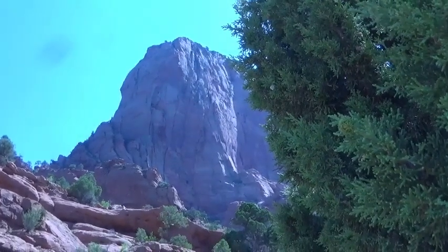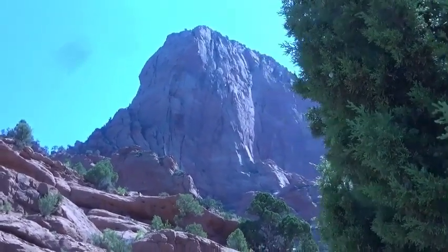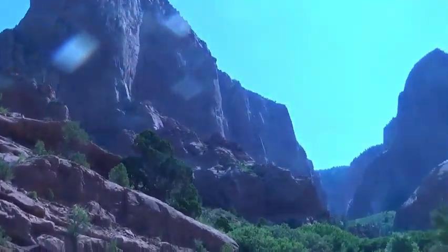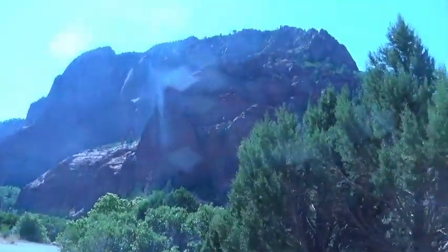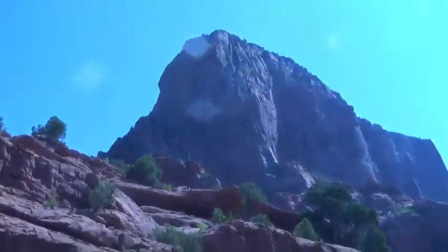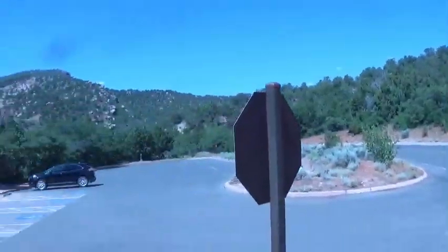We are about 25% in to Kolob Canyon Park, part of Zion, at the Taylor Creek Trailhead. And Susan tells me, because she was here last week, we're going to be driving between these two giant rocks and gaining a little bit of elevation, so we'll have some higher peaks to show momentarily.